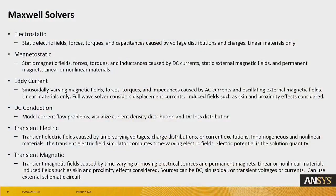On the other side of things, there are the electric solvers. If you are looking to solve for electric fields and capacitances, you can use the electrostatic solver. The DC conduction solver is typically used for current flow problems. Let's say you have a PCB with a source and a sink, and between the source and sink the current traces run between different layers. You want to see how the current density is distributed. You can use the DC conduction solver for those cases, or the transient electric solver, where you can model any arbitrary time-varying current or voltage and look at the electric fields in the time domain.